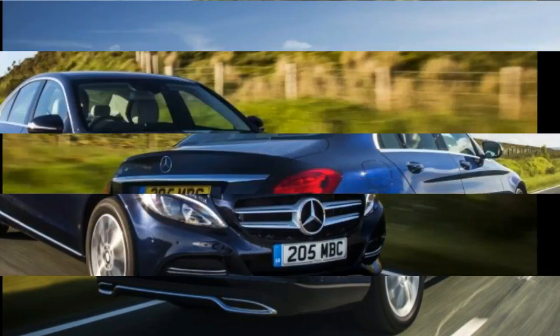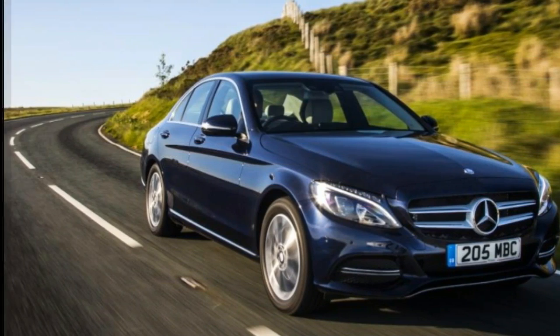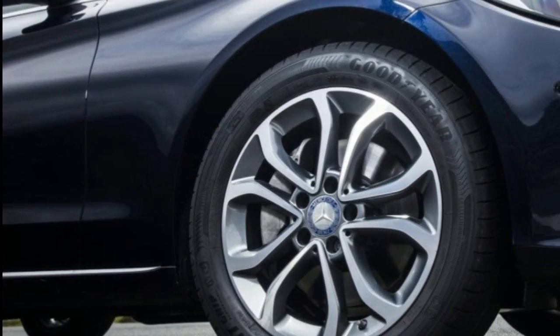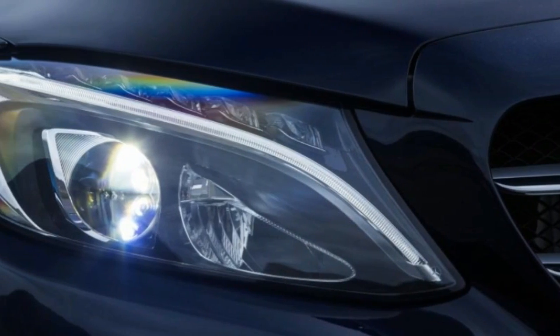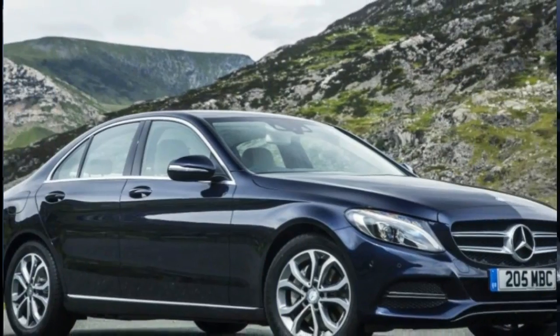Heated front sports seats and LED lights are part of the package, and so is satellite navigation. However, the Garmin-based system isn't as slick to use as the setup you'll find in the latest Audi A4, especially those with the brand's brilliant virtual cockpit system.